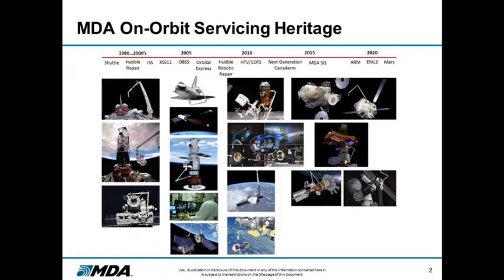So just to give a very quick overview, MDA has been focused on these type of activities for decades. It started back in the 70s with the development of Canadarm, or SRMS, for the shuttle program, and includes significant rendezvous and capture of the Hubble Space Telescope 4 times from the shuttle. We've also actually captured the shuttle from station using Canadarm2 as well.